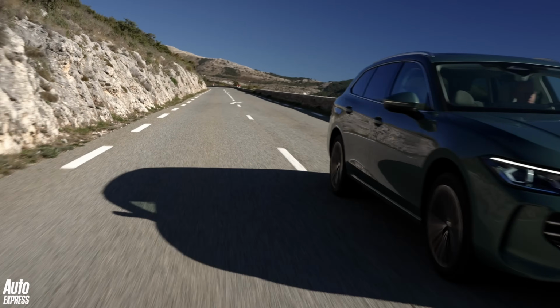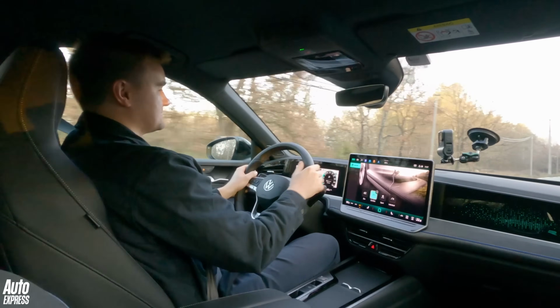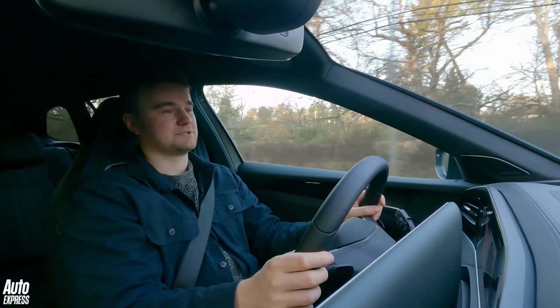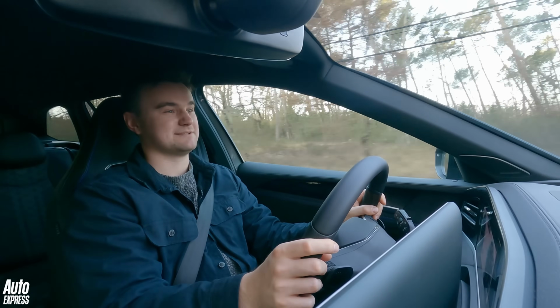Now, unfortunately, you do have to change the drive modes using the screen here. It is just the button at the top, the shortcut button, so it's always readily available, but unfortunately we would just prefer a physical knob here just to make life a little bit easier.